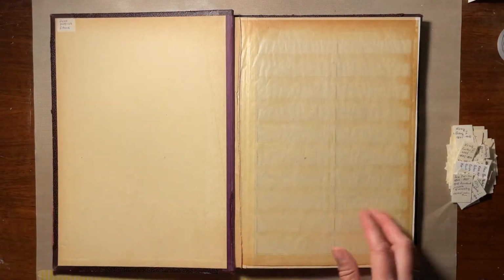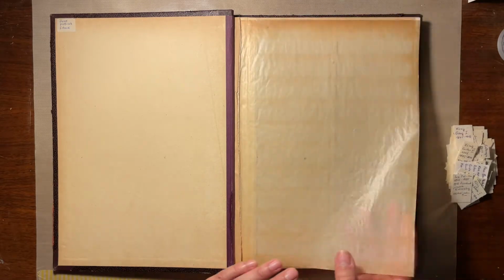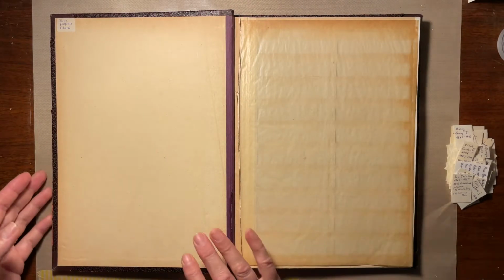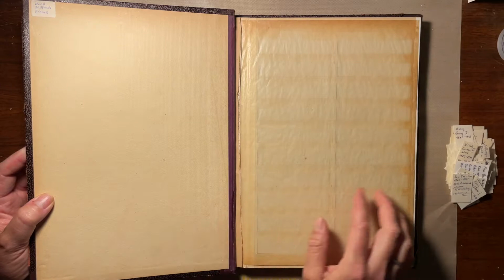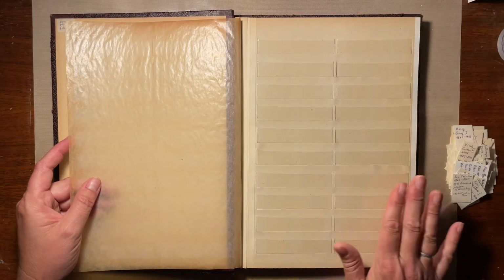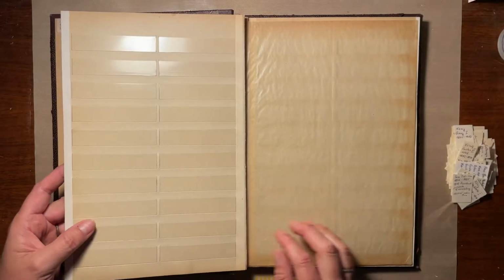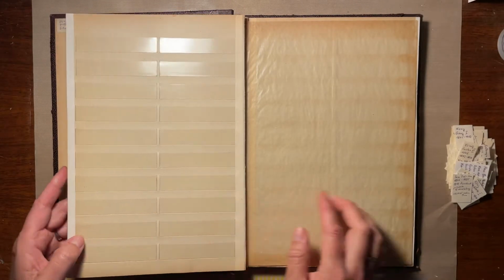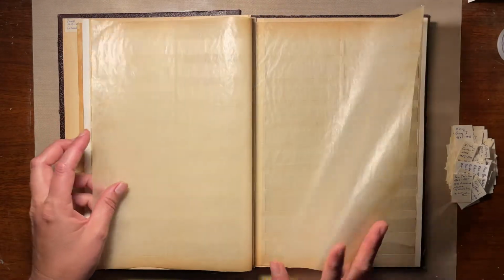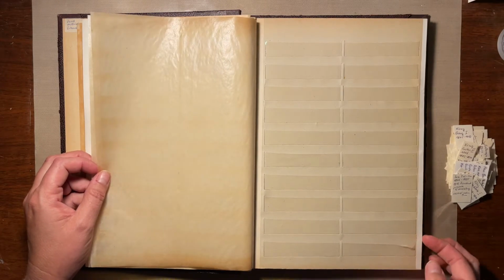This one is 9.5 by 12. It has 8 pages. I love that it is beautifully aged. It is missing its cover sheet. It has this little sticker in the corner. Each page has 20 clear strips per side. Other than these two right here, they're all very nice and tight still to the book. I just love the color of the aging on this one. Oh, here's one that's a little bit folded.